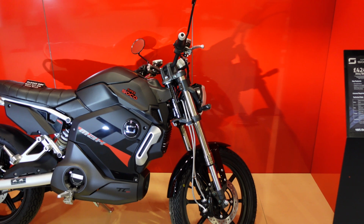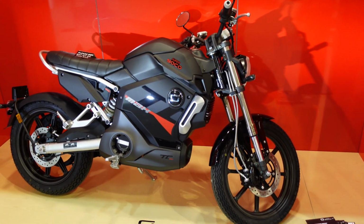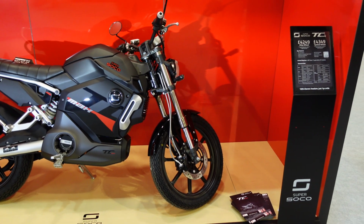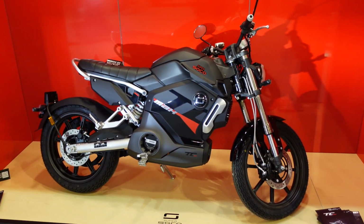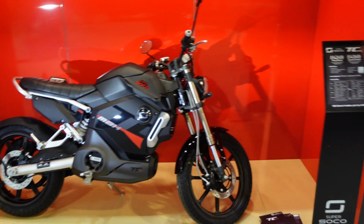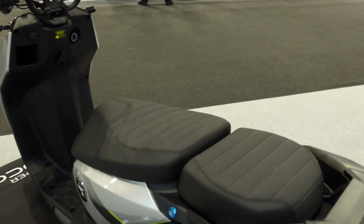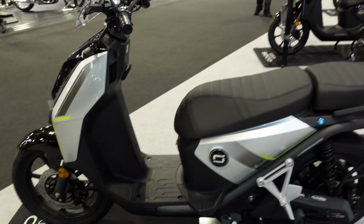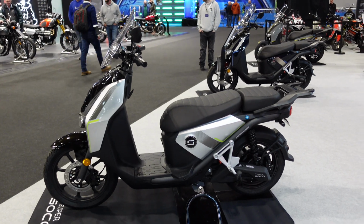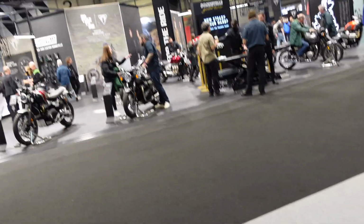So this is the TC Max, just over £4,000, kind of the equivalent of a 125. I think it's got that stubby back end that looks a little bit like the Svartpillen 401. Make of that what you will. They also do a number of scooters, which they say have been very popular in the delivery market. And these, again, are all the equivalents of 125s. So there's that one, and then we have this one.